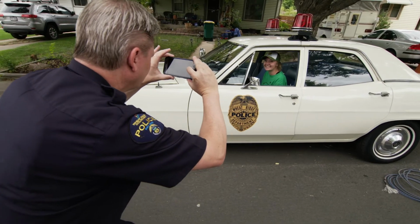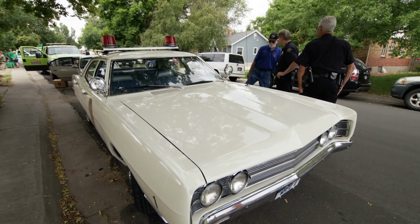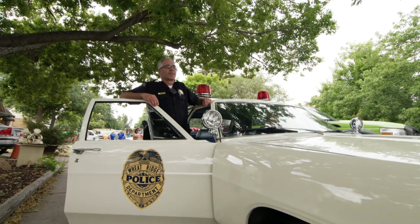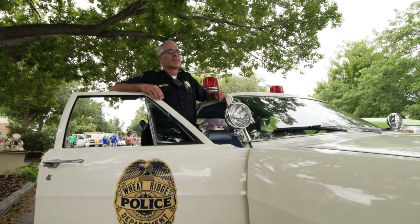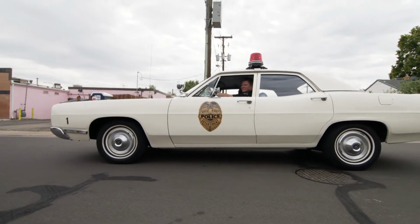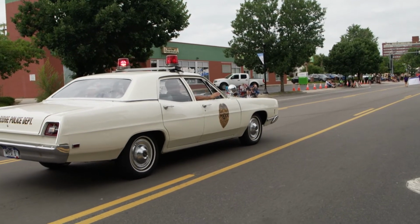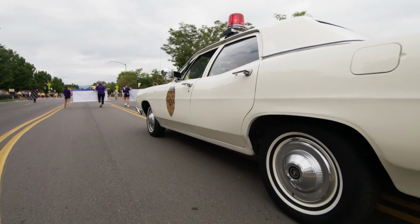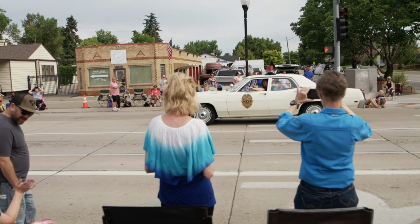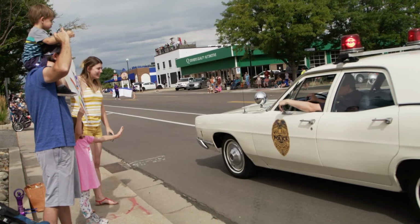The day was awesome. There were a lot of people asking questions about it. There were a lot of people giving thumbs up, applauding the car. We have a lot of pride in it. It took a lot of time, a lot of patience, a lot of work, a lot of organization. But it was a really cool feeling to see the community's response for the first time, seeing this vehicle 50 years after it went into service. There were actually people in attendance at the parade that remember this vehicle. So to see their response was absolutely incredible.